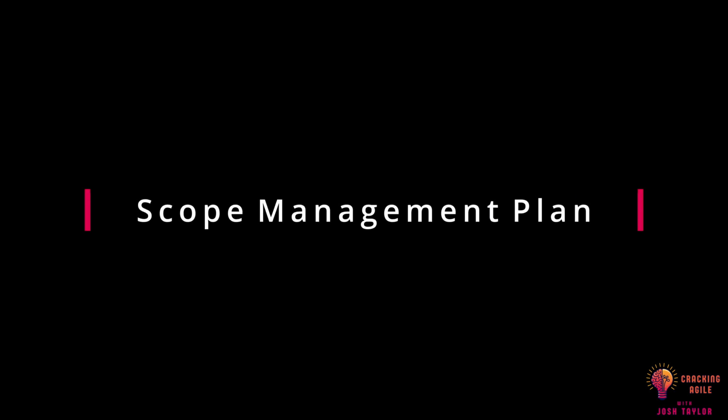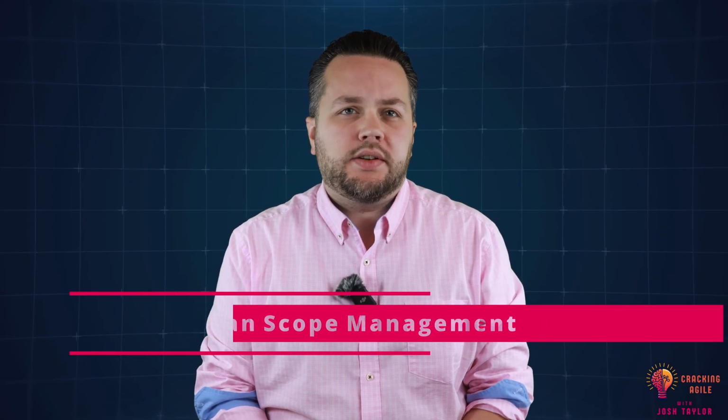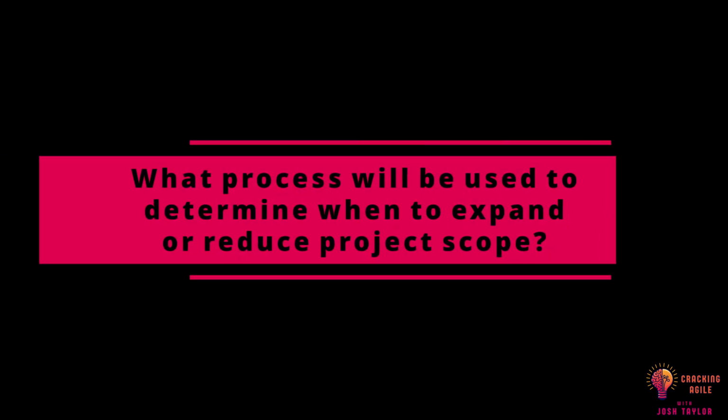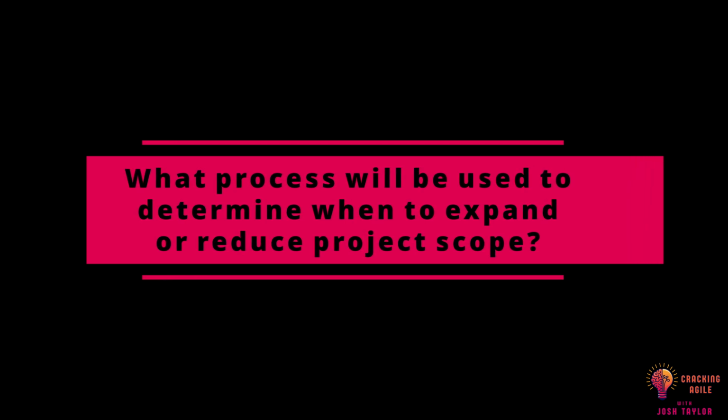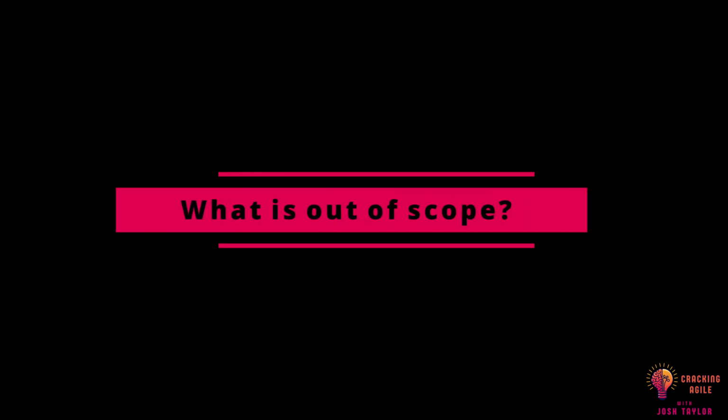The first knowledge area plan you'll want to tackle is the scope management plan. The scope management plan is going to house all of the governance related to managing your project scope. It includes answers to questions like, how are you going to collect requirements? What is the process you'll use to determine if the scope should be expanded or reduced? What even is the scope? What is out of scope? All of this should live within the scope management plan.